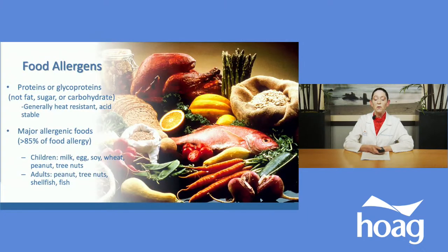The immune system is directed specifically towards proteins. These are the food allergens. Proteins or glycoproteins, and a glycoprotein is a protein with a carbohydrate stuck to it, are what stimulates the immune system. It's not a fat, sugar, or carbohydrate. These tend to be very small glycoproteins, which are generally heat resistant and acid stable. This means they are able to escape cooking, where most proteins are broken down, and the body's own defense mechanisms, including acid, which generally breaks down these proteins.